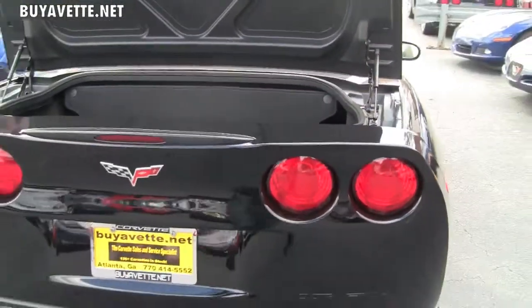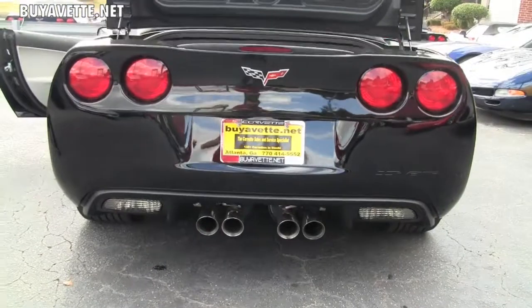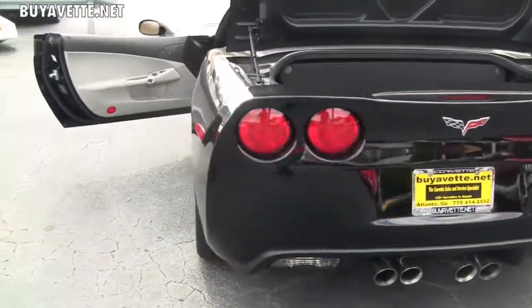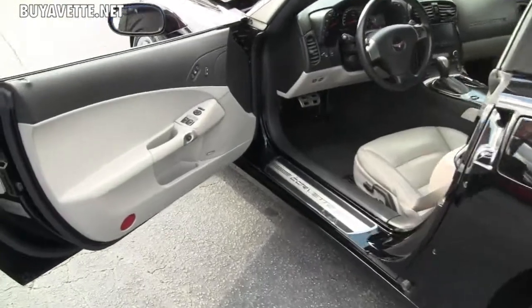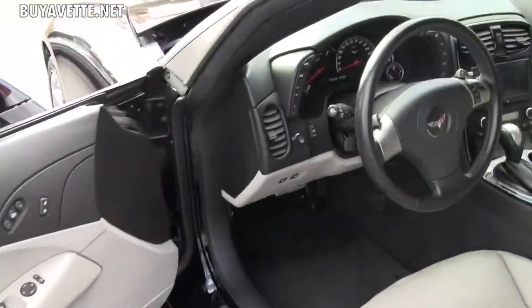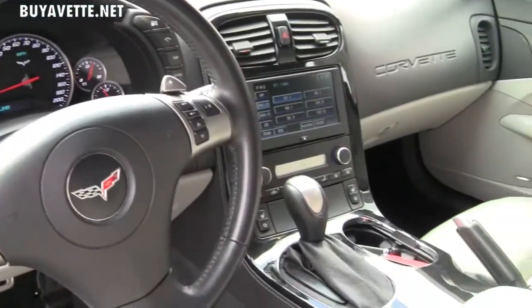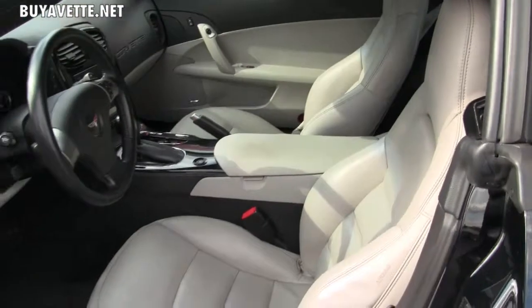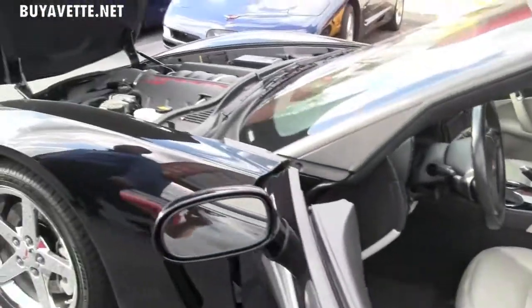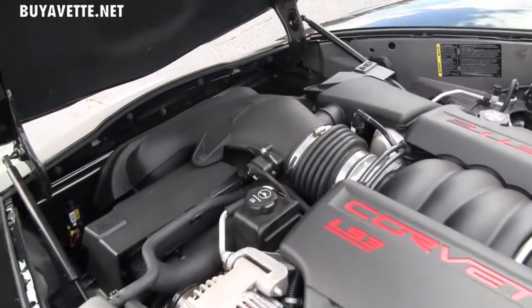This 2008 comes completely loaded, which in Corvette speak means a 3LT. Heated seats, heads-up display. This car has navigation. This car also comes equipped with an Optima battery and the LS3 430 horsepower engine.